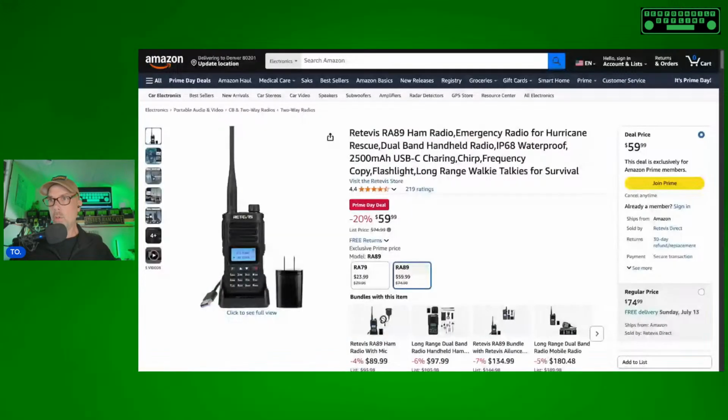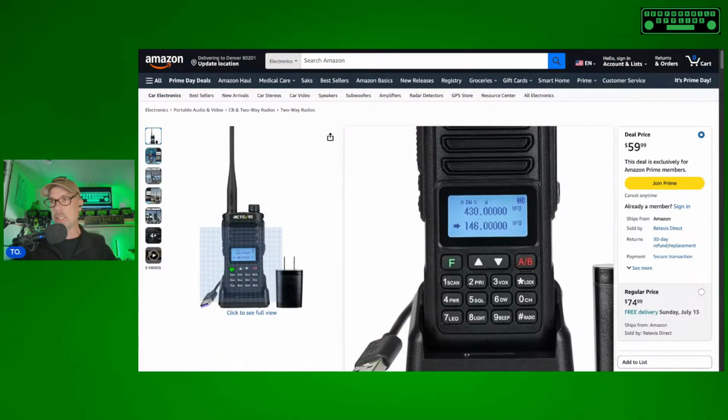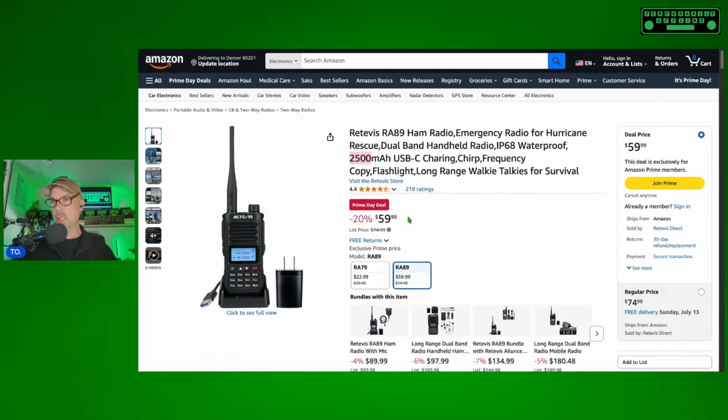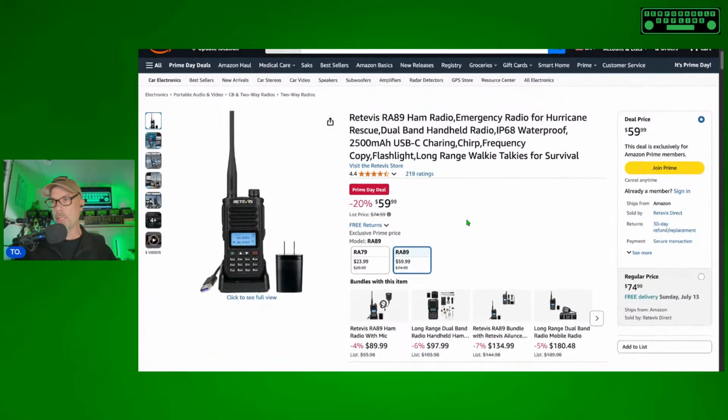All right, so we showed you the HD1, we showed you the HD2, we showed you the HA1 UV. This is the RA89. I've got to make a note that we already did give that one away. This is for hurricane rescue specifically. So don't use this unless you're actually in an active hurricane and need to be rescued, is what they're trying to tell you. 2500, so slightly smaller than the last battery. It's a slightly smaller radio physically. It does have USB charging. It's missing that extra knob on the top. And this one I think actually cost a little bit more. So the HA1 UV is probably a better deal than this one.